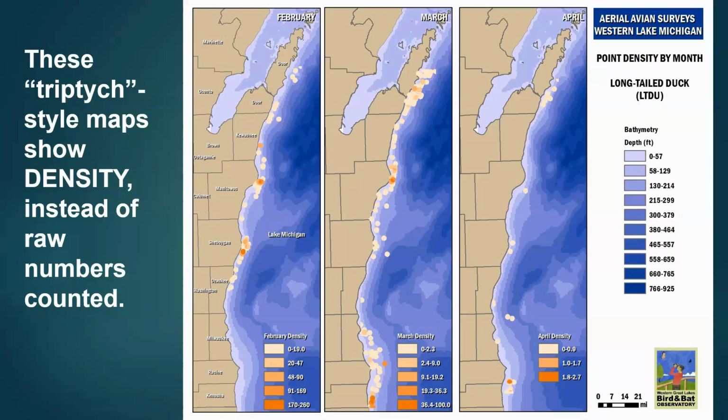So that's another one of the amazing characteristics of long-tailed ducks. They are the deep diving champion among waterfowl and water birds. They regularly feed on the bottom in water 200 feet deep. And unlike many other water birds, they not only use their feet and legs to dive, but they roll underwater with their wings.